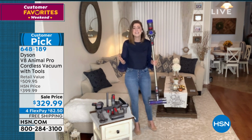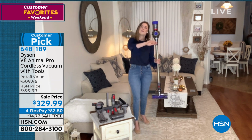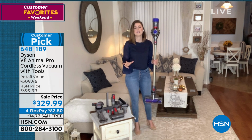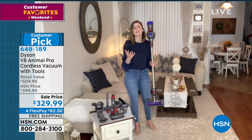It's now considered fun. Who would have thought it? Because you can take it from the floor to the ceiling and every surface in between, but we've gotten rid of all that nonsense. All the tools that come with it, so you've got the 8 tools and the motor head, allows you the freedom to choose how you want to clean your home.